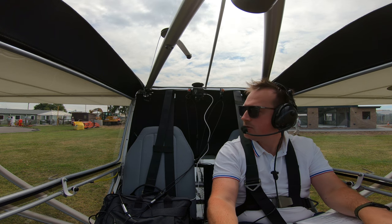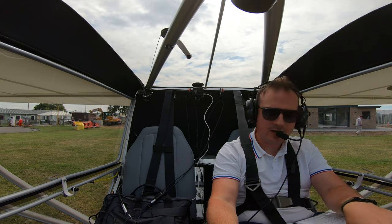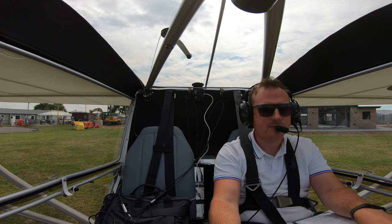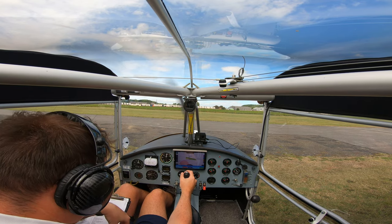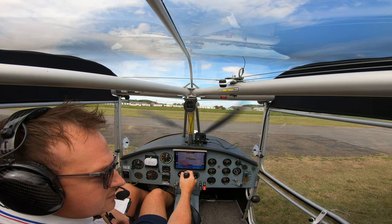Let's head back to Sherburn. That was a great little visit to Breighton. I was only here half an hour and had a can of Coke and a look around the museum. The Real Aeroplane Company, I think it's called. Some absolutely amazing aircraft in the hangars. So I'll be coming back another day when it's probably a little bit less windy and they've got some of the old stuff flying.